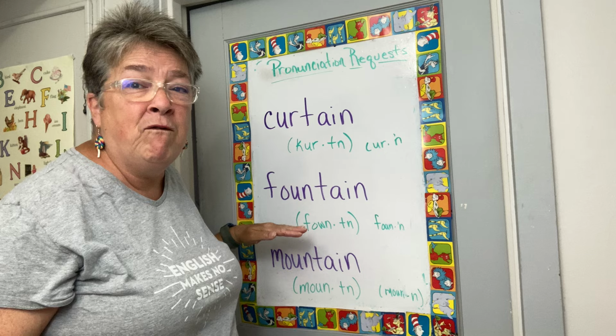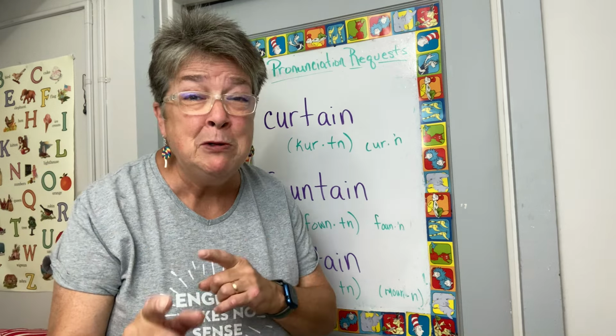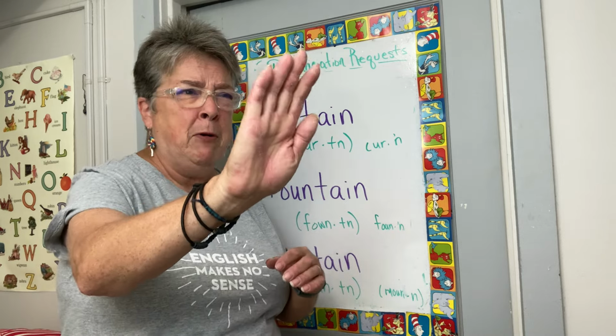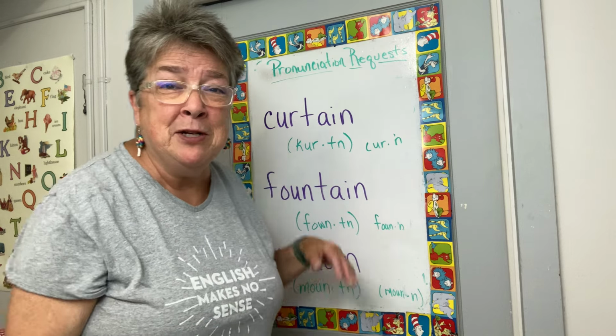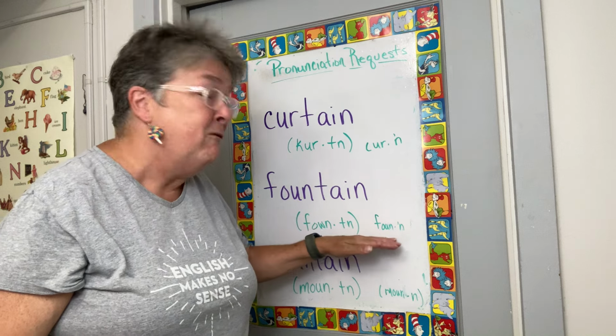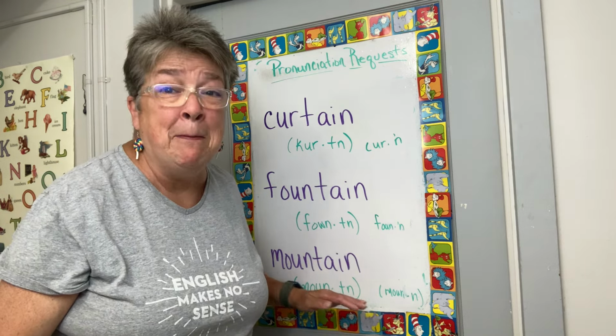We're going to do it the first way without the stop T. Curtain, fountain, mountain. But when most people pronounce it, they use the stop T. The stop T, like, hey, T, don't come over here. No, it's where we kind of swallow the T and we just say curtain, fountain, or mountain.